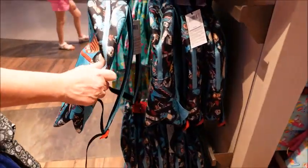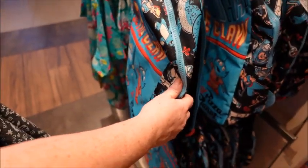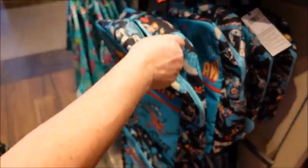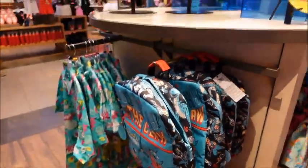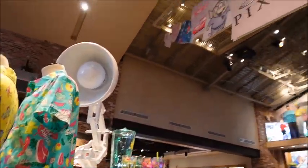How random. That's a cute little book bag. Yeah, they had that one on the other side. I couldn't tell if it was a cooler. No, it is just a backpack. Yeah, $39. So I think it's a cooler. You said I think it's a backpack. No, I think you're right. Yeah, you're right, a backpack. I couldn't tell. That's fun. I love the Pixar lamp.